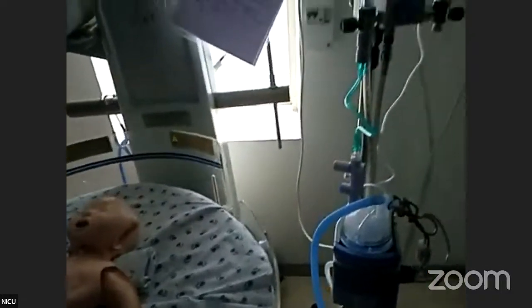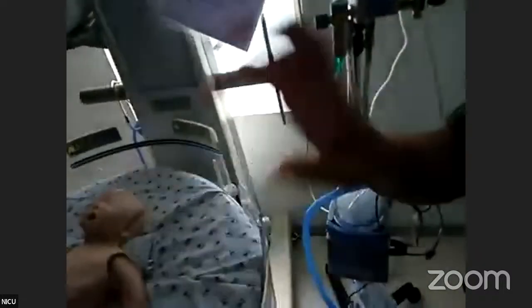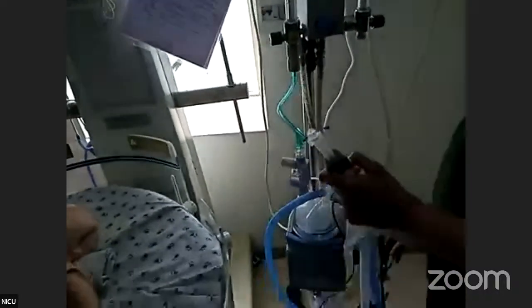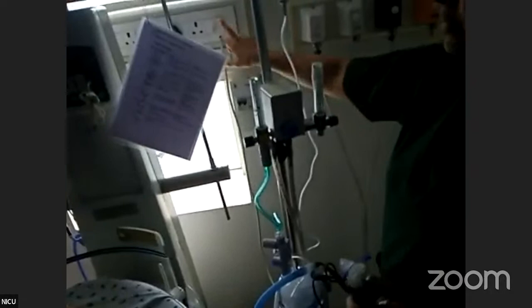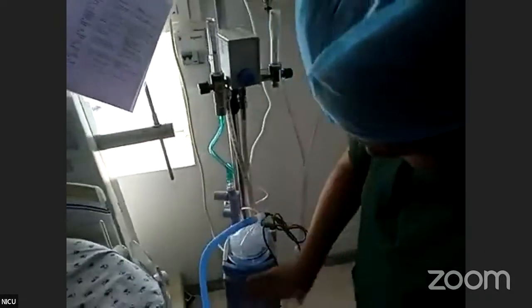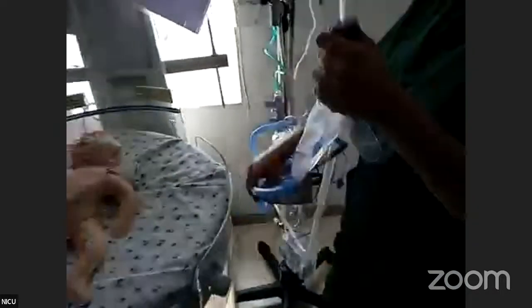So I'll start again. Blender, air, oxygen mix. This is the air oxygen mix getting heated and humidified here. Heated humidifier, and then through the inspiratory circuit, it comes to the baby.